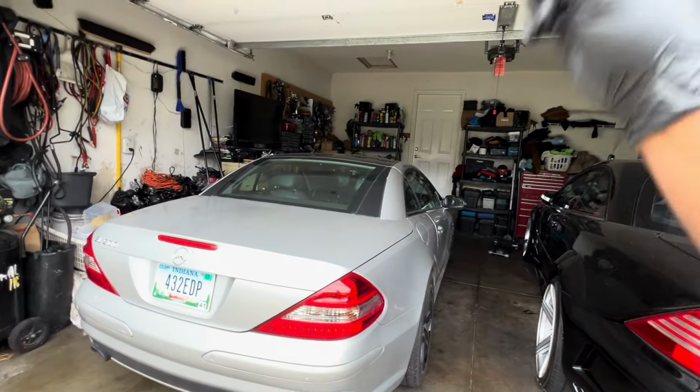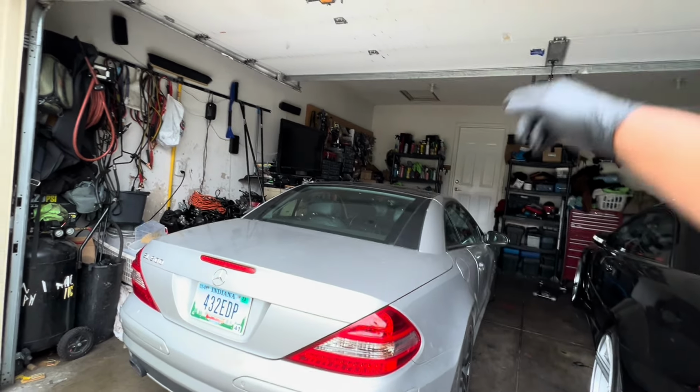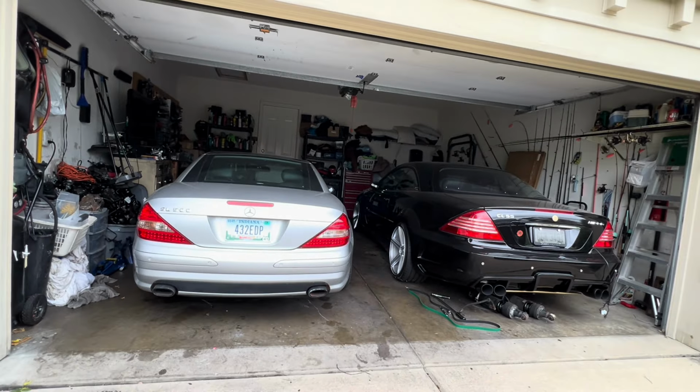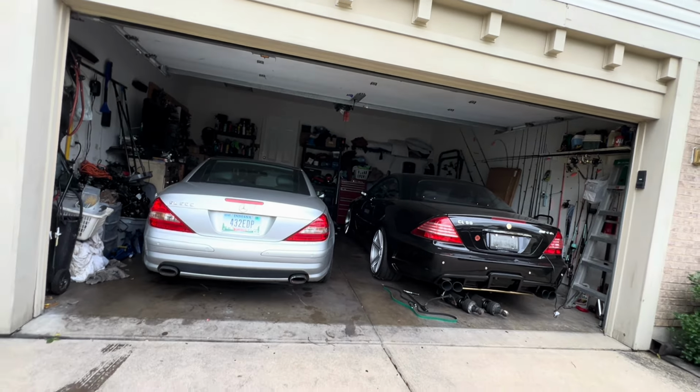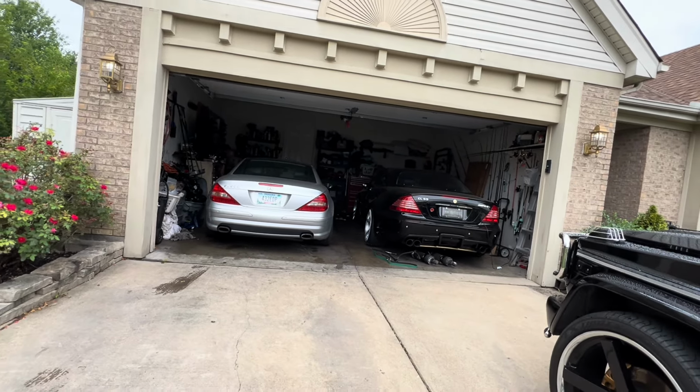But as of right now, 17 in the back, damping settings, 21 in the front. All right. The car feels the way it's supposed to feel, just driving at a low speed. That coilover conversion is done.